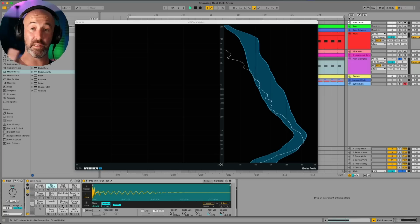Next up, the density or character of the kick. You can have kicks that are really clean and kind of dirty, or with a lot of sort of character to them, a lot of complexity. I think this is an important thing to consider, because sometimes kicks, when they're too clean with not enough character, they just don't cut through in your mix. Let me give you an example.